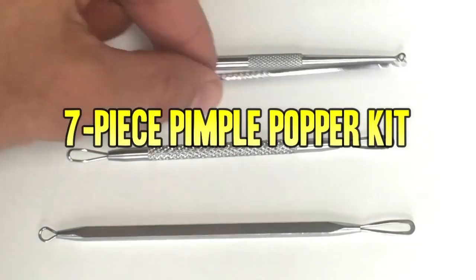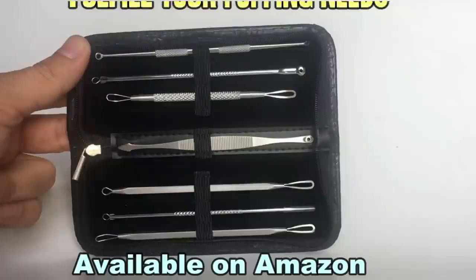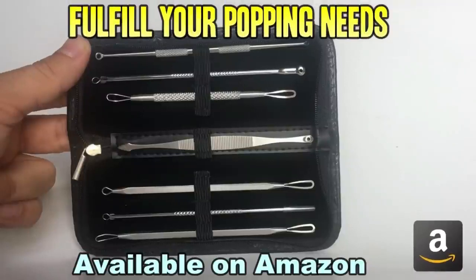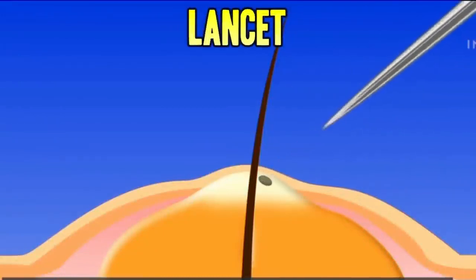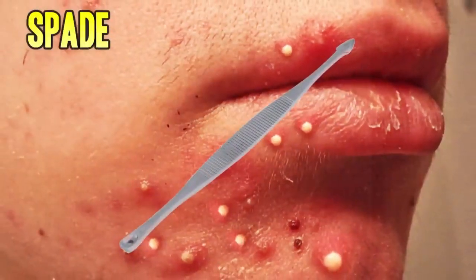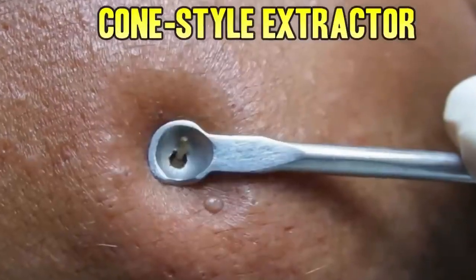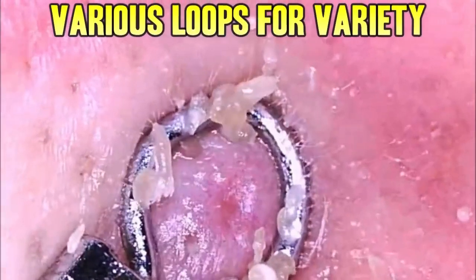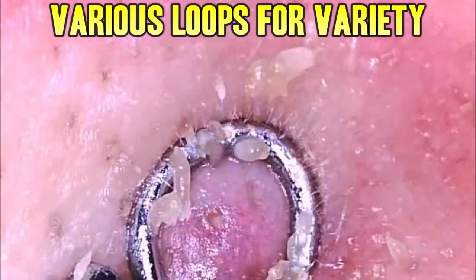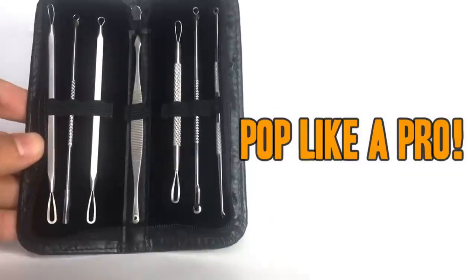Don't forget to check out our favorite pimple popper kit. This beautiful 7-piece set is available on Amazon to make popping pimples a pleasure. It has a lancet for big whiteheads and cysts, a spade for dilated pores and corners, the cone extractor for thick blackheads, and loops of various sizes. You'll be able to pop any pimple in the house.